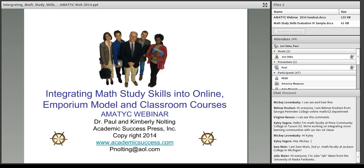This last one here, they implemented the math study skills course, Lewis, in 2014. He actually just did his master's thesis on that one, where we had a math study skills course that significantly improved the success rate of the students in the math course, as long as they made a B or higher in the math study skills course.